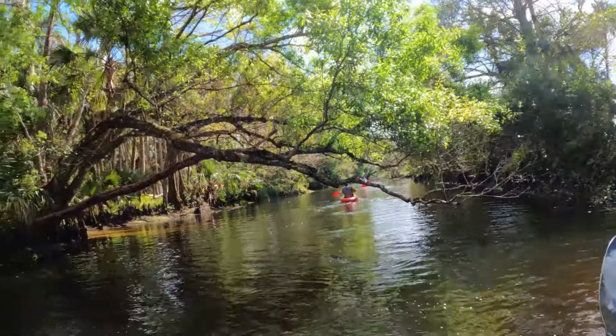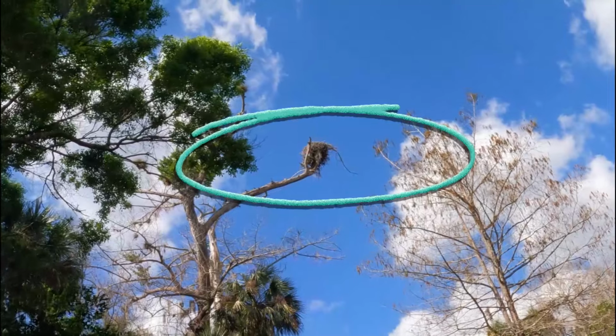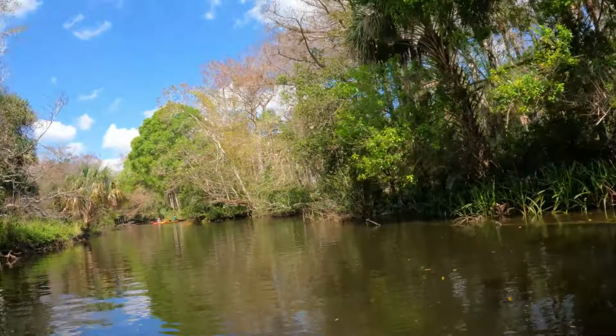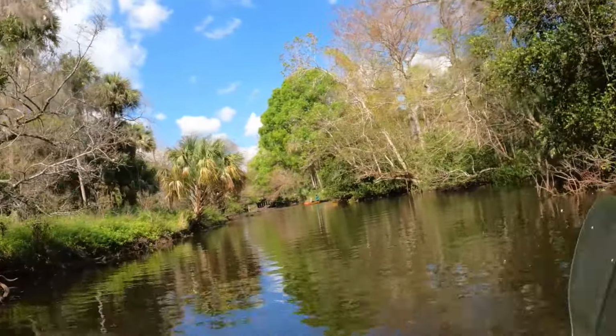And if you're a bird lover, then you gotta check this out. Now right up there is a huge osprey nest. It's a really big bird, a really big nest. We're coming up on the end of our kayaking adventure here at Riverbend. And this place is wonderful whether you're walking, biking, or kayaking. And whenever you go kayaking in Riverbend, always remember to be here.